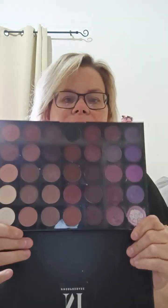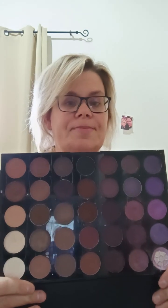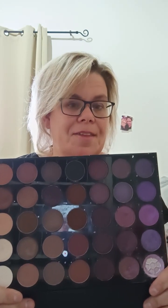Number two, which probably won't surprise most of you, is the Morphe 35P Plum Pleaser palette. I use this palette a lot, along with the Huda Beauty. But this palette, you just can't go wrong with. Look at all the different selections of colors, the color stories in this palette. You have your neutrals, you have your more colorful purple looks, you have your burgundies, you have a black shade. You could do a smoky eye. You could do just about anything with this color story in this fabulous palette. Morphe, number two, and she's also one of my holy grail palettes.